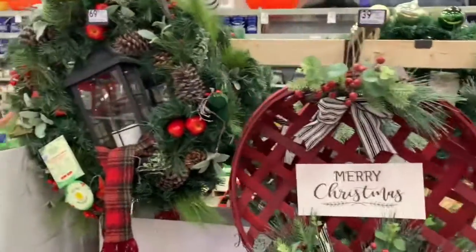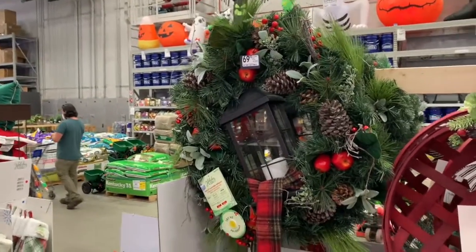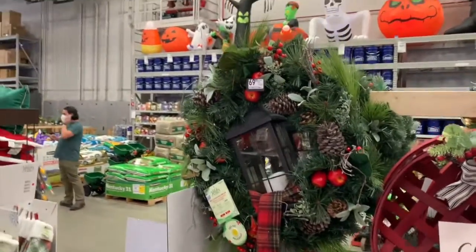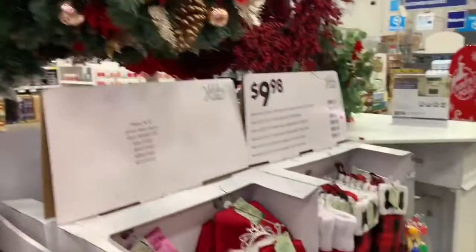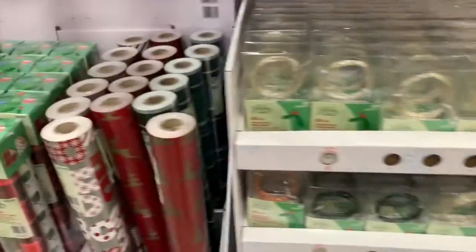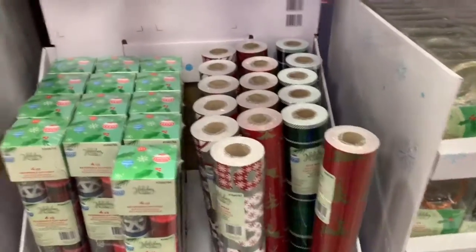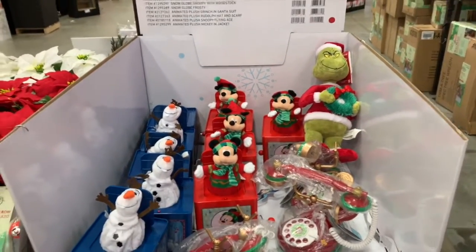Again, we're in the Lowe's. Look at that one. That one is $69. And lots of heads. Gift wrap. I like these. These are $19.98. They're like the old fashioned Jack in the Box.